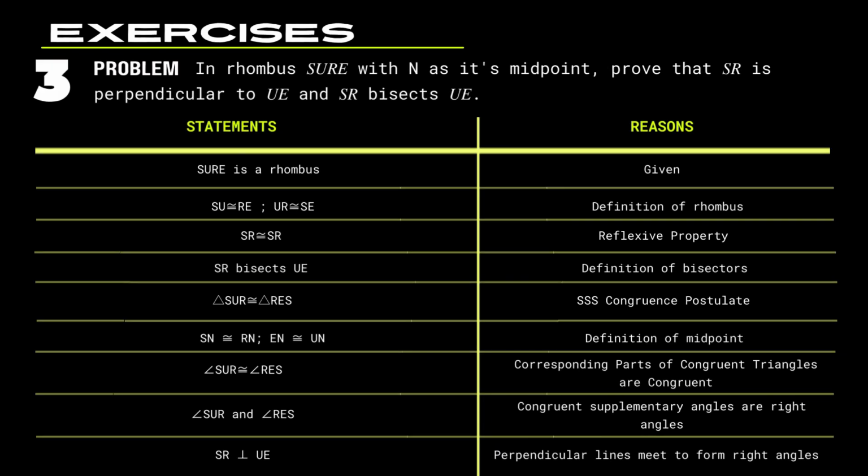There, in problem number 3, we have here a rhombus SURE with N as its midpoint. Prove that SR is perpendicular to UE and SR bisects UE. Okay, as what I said before, there are different ways a statement-reason table flows. So you may have a different list here, but this is what I got. So I'm going to explain it to you. For statement number 1, I wrote there SURE is a rhombus, which is a given.